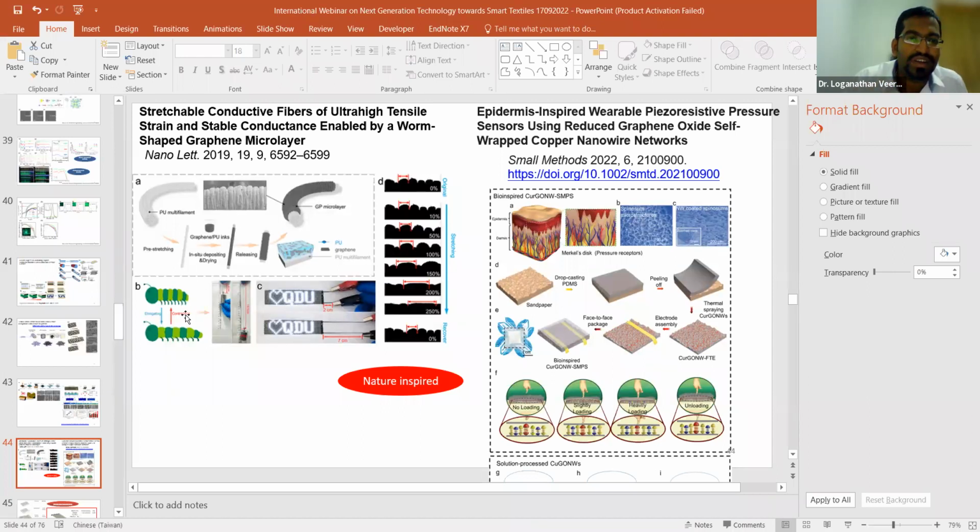You can see it looks like a worm. So this is worm-shaped graphene microlayers they formed. So yeah, they have demonstrated this kind of interconnects, or they want to create some stretchable interconnects like that. Usually they do. Or if they want to expand, they can do some wearable sensors like this. Or if they want to sense the pressure, they can use it.